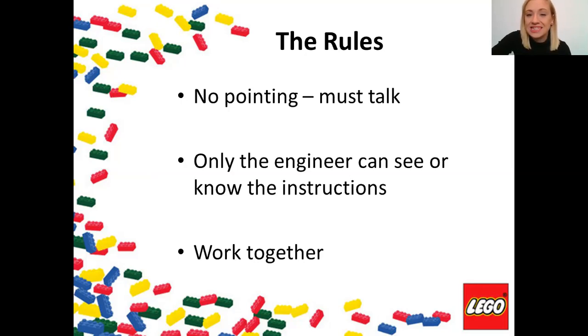Only the engineer can see or know the instructions. That's really important. Only the engineer can see or know the instructions. The engineer is not allowed to touch any materials. And everyone has to work together.